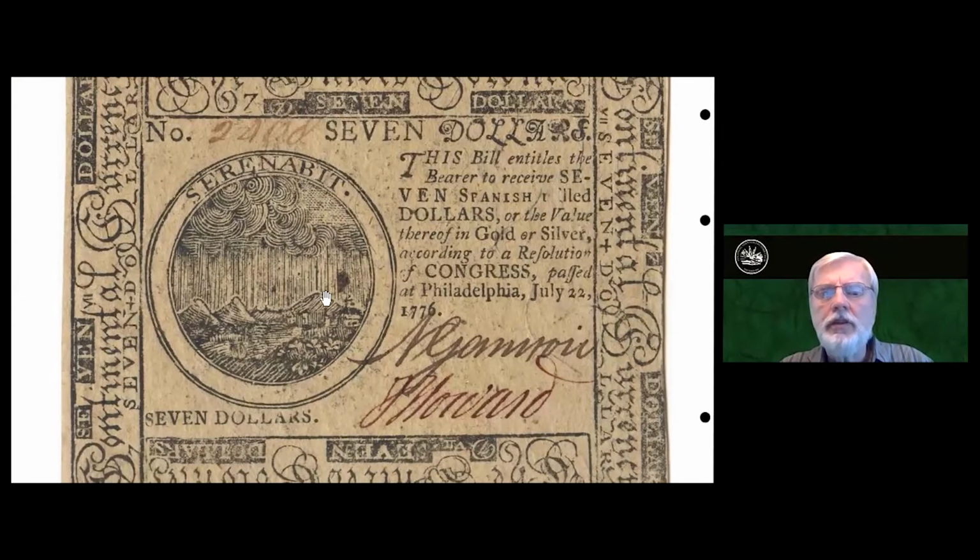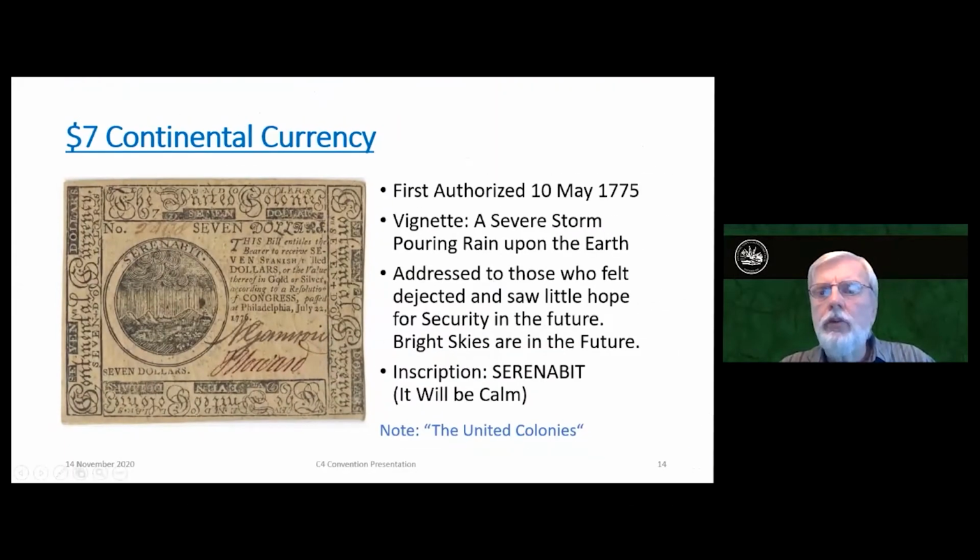This presentation basically shows a storm, and this is the land. There's a great storm putting a lot of rain on the land, the fields and the mountains and everything. A severe storm pouring rain on the earth. It's addressed to the people who were dejected. They felt like there was little hope for the future. It rained, it was a storm, it was kind of gloomy, but bright skies are in the future. So it's basically encouraging people to be calm right now. It will be calm in the future. Things will be okay.